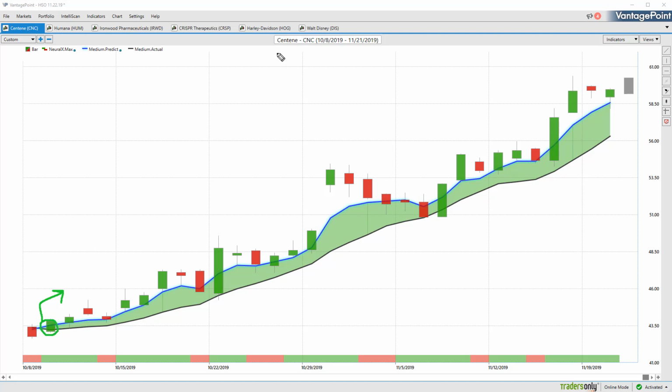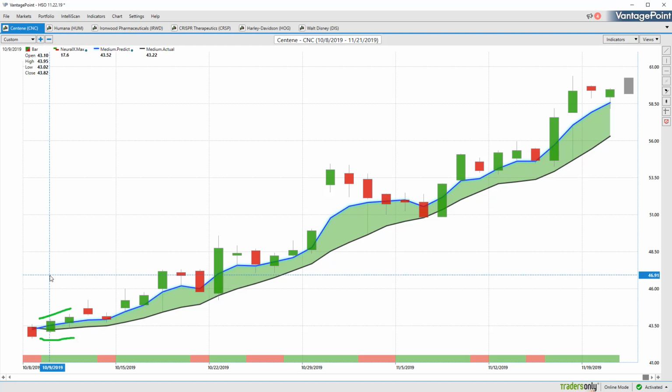So when we look at shares of Centene, what we have here is the daily price action. Each one of these candles represents a full and complete trading day. You'll see that there is a black line against the price data and also a blue line. Now, the black line that you see there is a regular simple moving average. We can really think of that as a baseline, a good barometer of where prices have been in the past. But of course, as traders, we need to know where prices are moving going forward so that we can get ahead of a big move in the marketplace or a trend reversal.